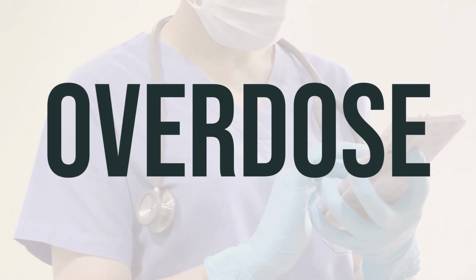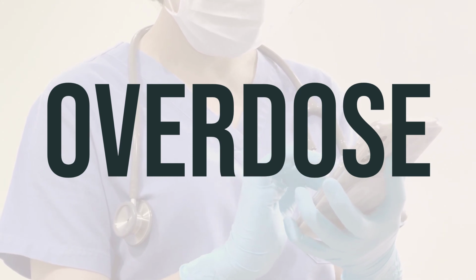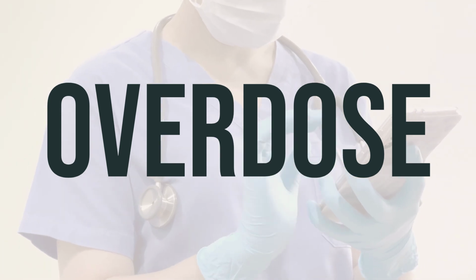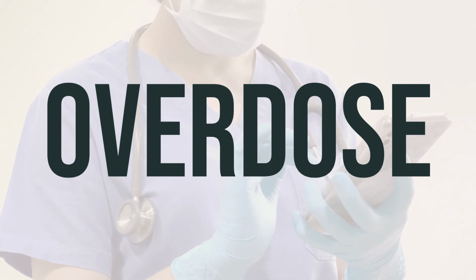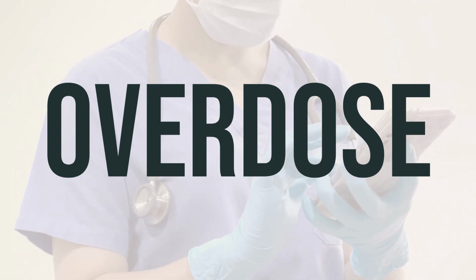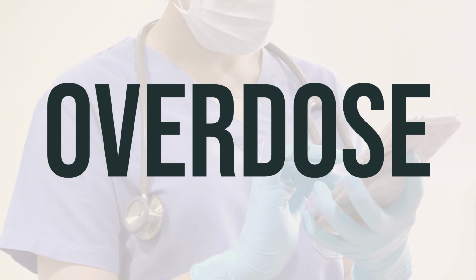If someone has taken too much Epirubicin HCl vial and is experiencing severe symptoms such as fainting or difficulty breathing, it is important to seek immediate medical help by calling 911. Alternatively, you can also contact a poison control center for assistance. In the US, you can call your local poison control center at 1-800-222-1222, and in Canada, residents can call a provincial poison control center for guidance.